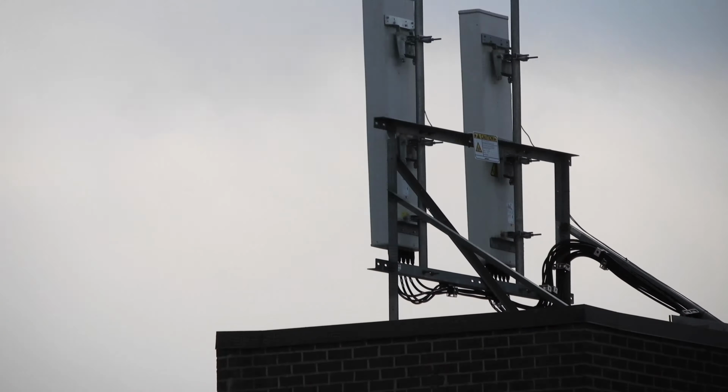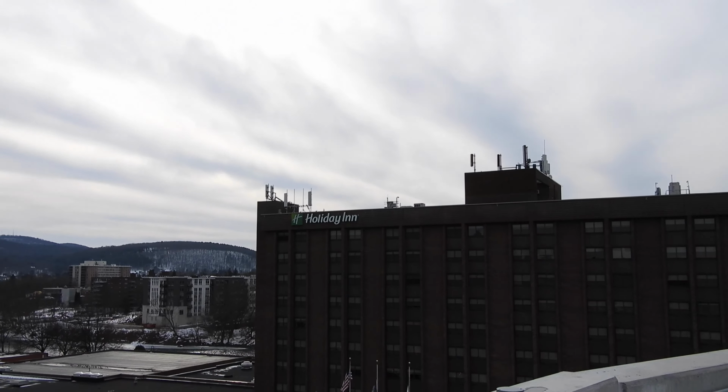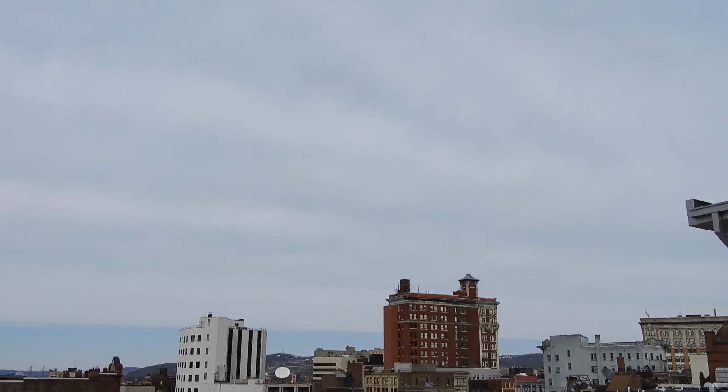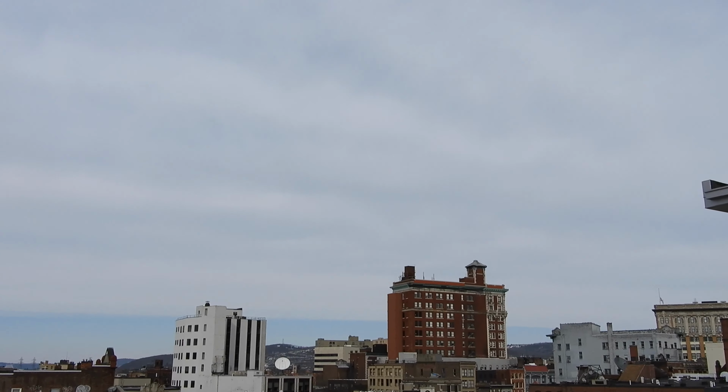And the second interesting thing about this is this new macro or main site is almost directly across about half a mile from the existing older macro. And congestion has always been a problem here in downtown Binghamton. Verizon customers from time to time will have really slow data speeds, especially during major events. So this new site is going to help out a lot.